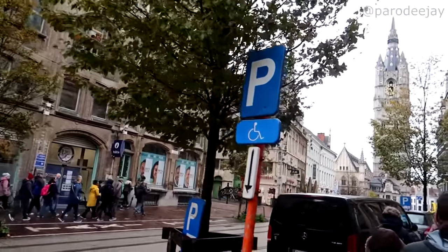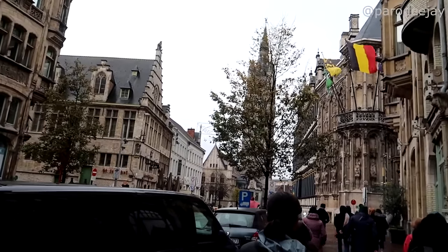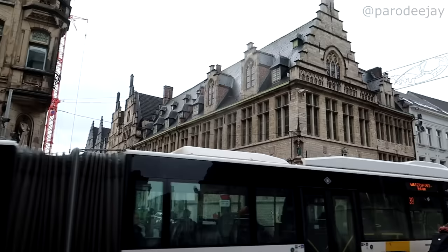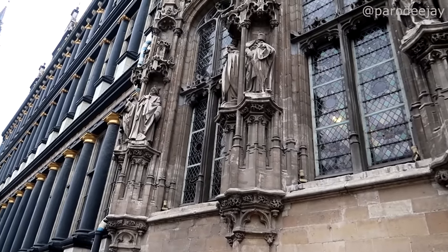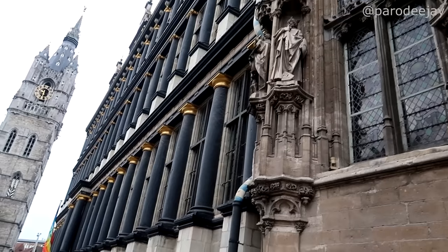Oh, we're coming up on the belfry now. Big dragon up on top. Well, there's a tree in the way right now. There's a slightly better peak. Look at the differences in architecture on this one. Of course, Dee just said, look at all the detail.